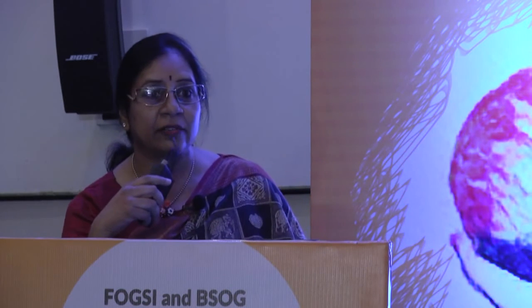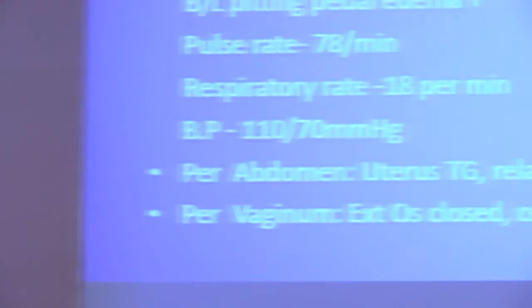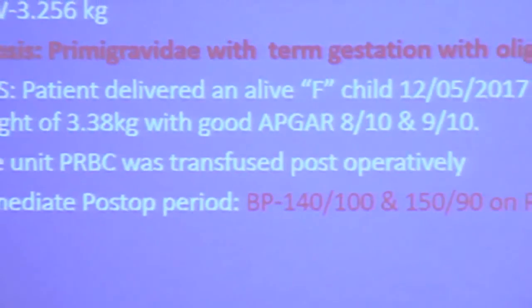My topic would be, I would like to discuss a bit upon all different aspects of peripartum cardiomyopathy, a clinical scenario with definition, etiopathogenesis, management and prognosis. So this was one of the patients who came to us, a primigravida, a routine antenatal patient with no much risk factors except that she had pallor, and she came with labor pains, and when we did a vaginal examination, the cervix was very unfavorable.